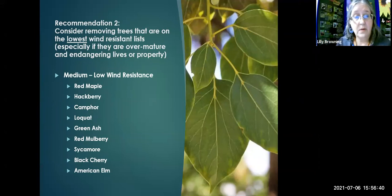So some of these are natives. The red maple, the green ash, not very many of those, but they are here. Red mulberry, sycamore, and the black cherry are natives, but just because it's native doesn't mean it's storm hardy. This particular discussion is how well will it hold up in a storm? And there are lots of native trees that are just meant to have short lifespans in the forest. So if you are very concerned with what's in your yard during a storm, there are these trees that have medium to low.